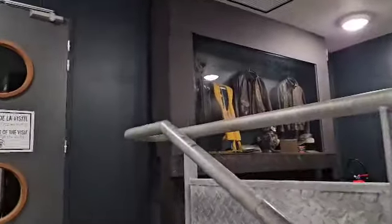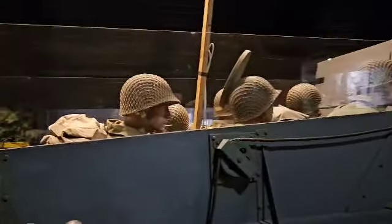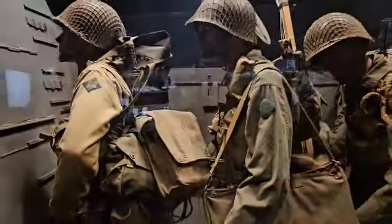This is the second floor, and we gotta pull the doors. We ain't got much time as we have a D-Day experience. Alright, so these are the transfer boats. This place is pretty big too. 4th Infantry Division. These are the men that landed on Utah.